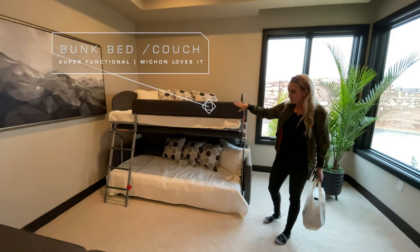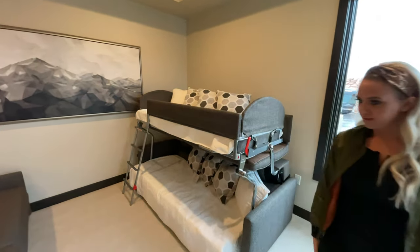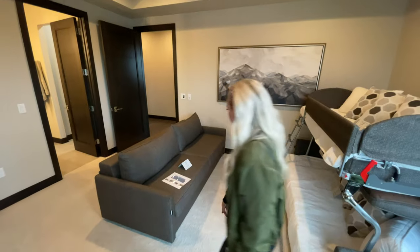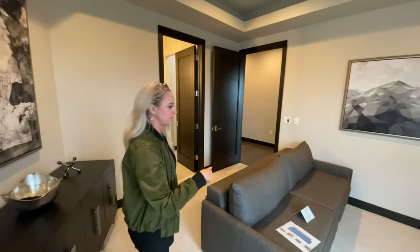A couch that folds up into a little bunker. That's so cool. That's awesome. That's what it looks like. Then it folds up into a little bunker. It's so functional. How nice. So you can have like double bunks in here.